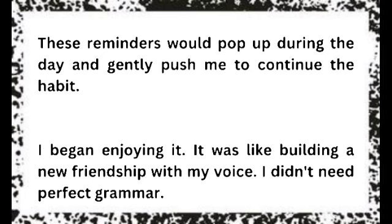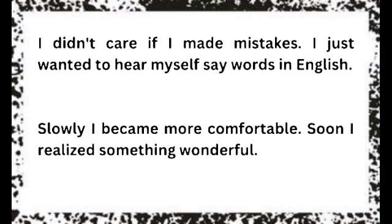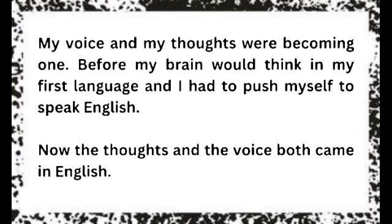I didn't need perfect grammar. I didn't care if I made mistakes. I just wanted to hear myself say words in English. Slowly, I became more comfortable. Soon, I realized something wonderful. My voice and my thoughts were becoming one. Before, my brain would think in my first language and I had to push myself to speak English. Now the thoughts and the voice both came in English.